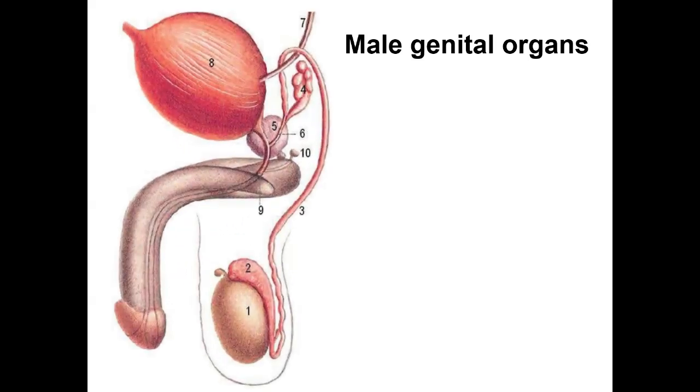The first question, the overview of male genital or reproductive organs. Here it is, the scheme. It could be similar to photo, but nevertheless it's scheme. Let's discuss each position. So number one, always in reproductive organs, both female and male, are the genital glands, because they are glands of both internal secretion and external secretion.